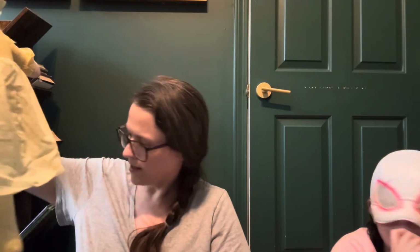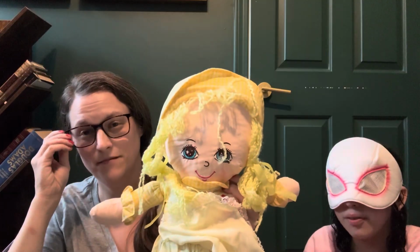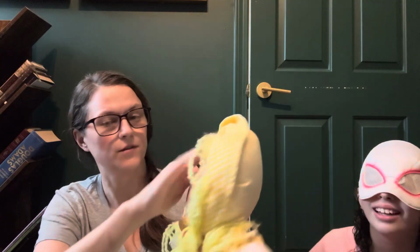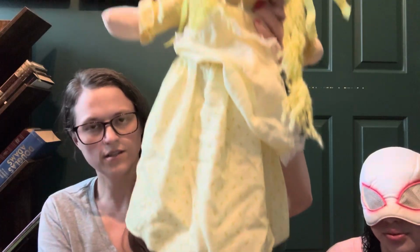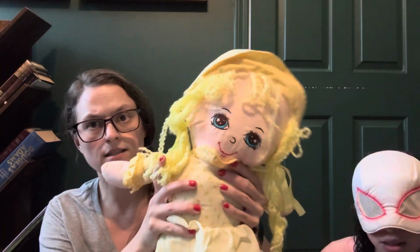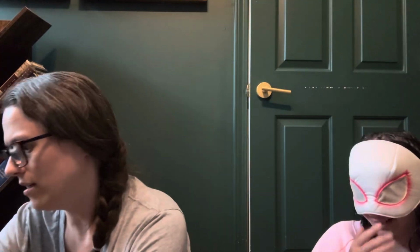All right, here comes a big one. This is what we found in a bin on the wall. She told me it was like a... Do you remember the brand? No. Okay, so this brand is Cuddlewit. It is a vintage tag. When we looked her up, she's a tall doll. She sells for about $35 to $40. She's in really nice condition, so I'm not going to have to wash her or anything or potentially damage her. So yeah, she was a great find. So cute.